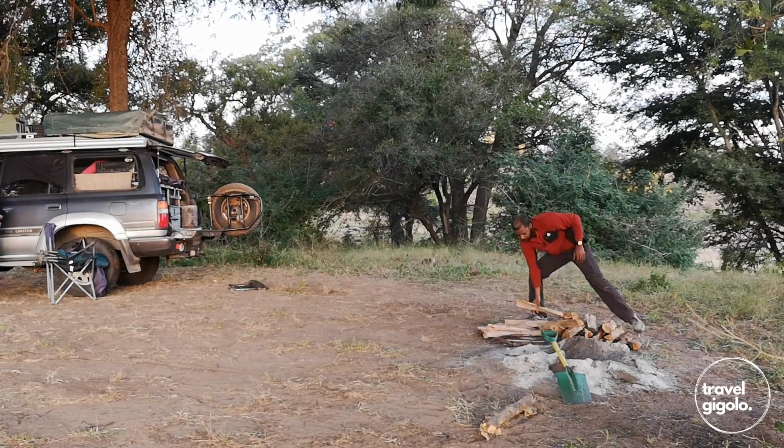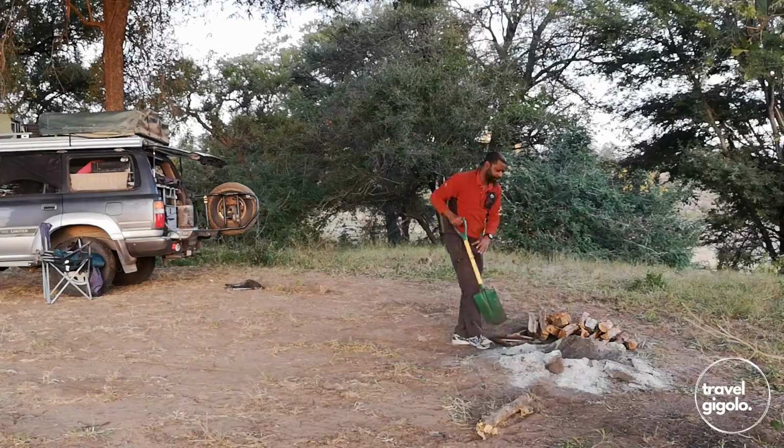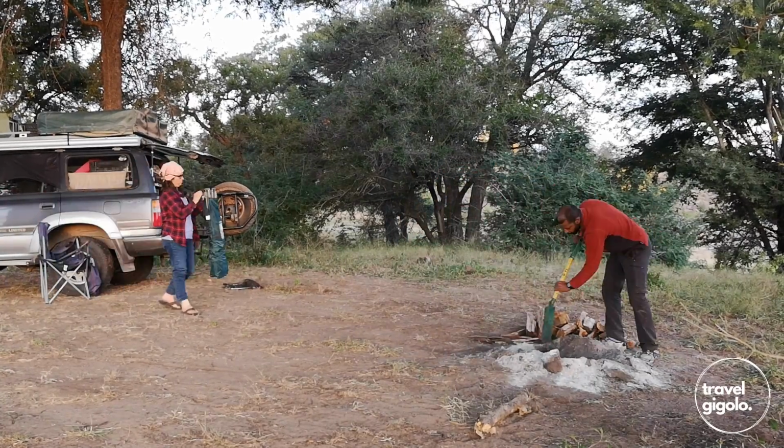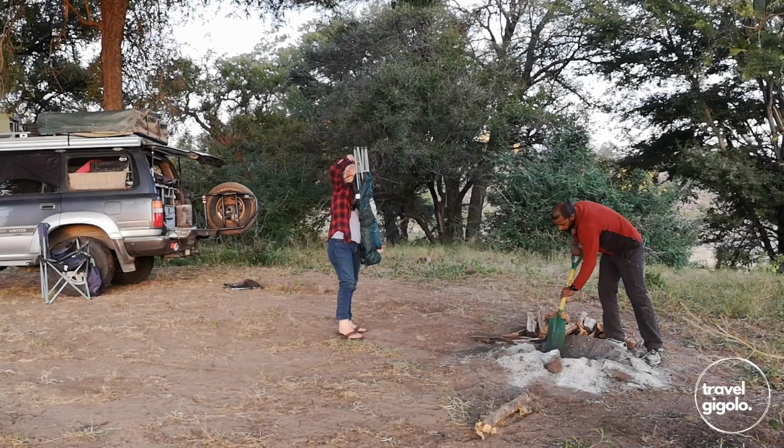What type of camper is this for? You've got to be 100% self-sufficient. You've got to have your own wood, your own water. Well, you can buy wood, but you've got to have your own water. You've got to have your own food. You've got to bring your own lighting if you need lighting. You've got to be able to survive out here on this campsite for a couple of days, however long you're going to camp here, with zero facilities except a long drop.